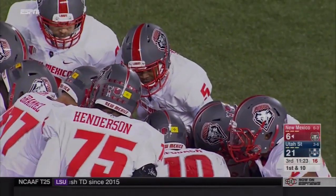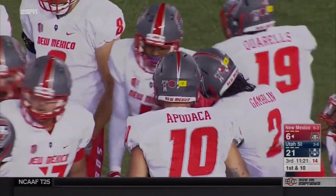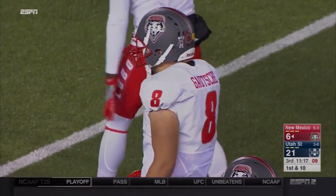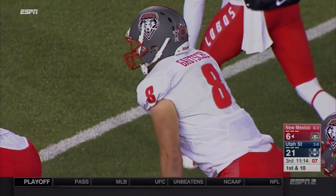It was officially for 26 yards for Apodaca and a first down on this, the first possession of the half for New Mexico, trailing 21-6. They like to take shots in these situations.